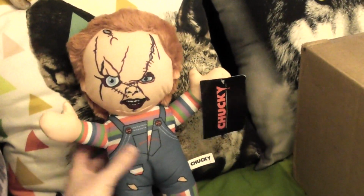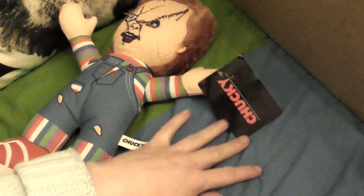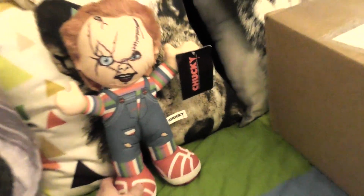I'm here with my little Chucky doll. This is a claw machine plush of Chucky that I could collect off eBay. He still carries his tag and he's actually one of the very first additions to my Chucky collection.